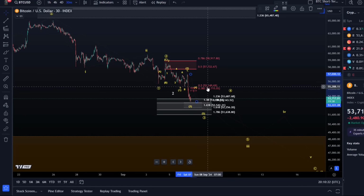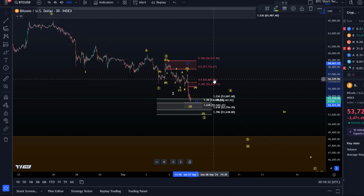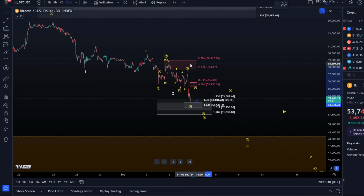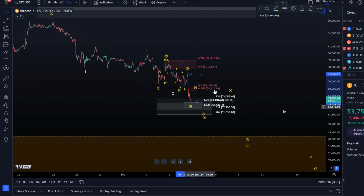Ideally, at any point now, Bitcoin would stay below 55,150. If it breaks above that, 55,880, but yeah, let's leave it like that. This is just resistance for the internal third wave of the third wave. Again, a break above it is not so meaningful. More meaningful would be a break above the 55,850 level. That's the 50% retracement of the larger third at the moment, but we'll leave it where it was.